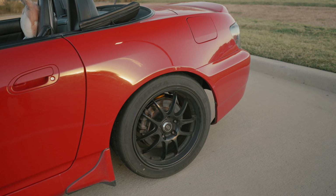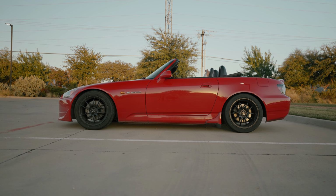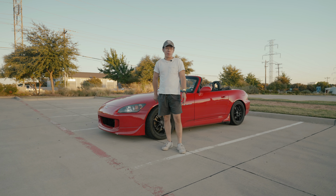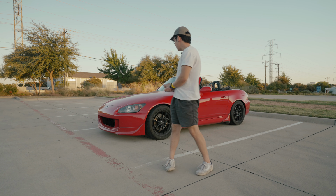And then the rear is sitting pretty good. I'm pretty happy with this, especially once it's loaded up. So I don't wanna go too much lower and lose too much suspension travel. Wynn told me to load up the preload in the front a little bit more, so I'm gonna do that. But all in all, really happy.